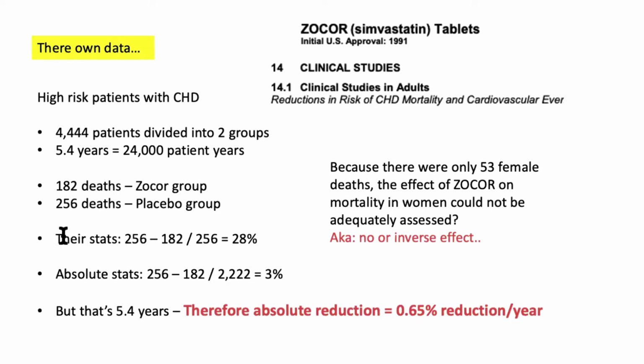So what they do is they take 256 deaths minus 182, and they divide it by 256, and they say the benefit is 28%. But that's only 28% if the study was on 256 people. But it wasn't. It was on 24,000 people. Okay? Hopefully that makes sense, and I'll cover it again.